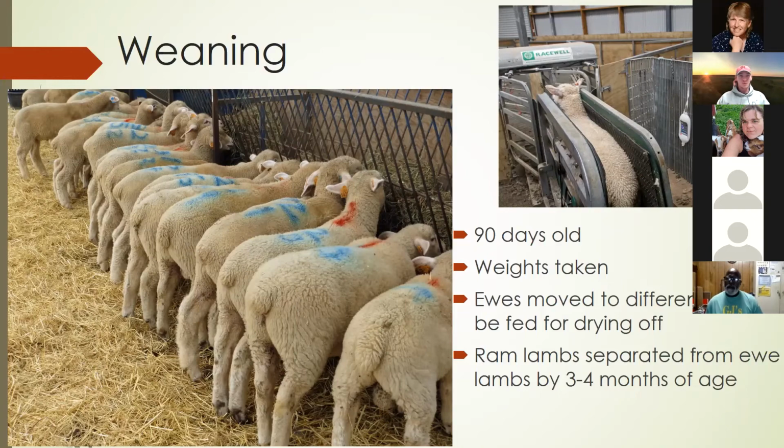More than our soil samples, more than any kind of measuring or fencing, anything. You just rest. Rest is the biggest thing that we can do to recover our pastures.